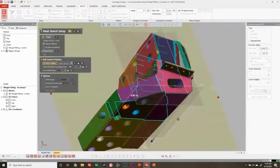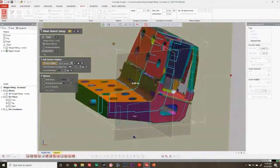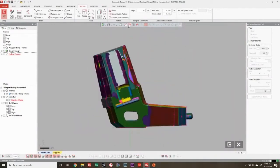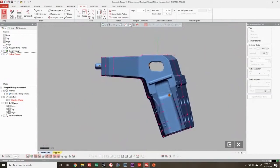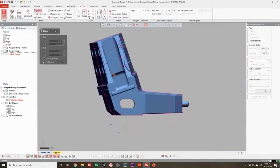The reason I'm doing this is I aligned this part based off of this bottom plane and a couple other features. So there are some features that I want to ensure are square to our coordinate system. If I rotate my part around here, you can see it took that pink polyline and projected it onto that plane. So forgive me, I'm going to rotate this around, and I'm going to sketch a line.